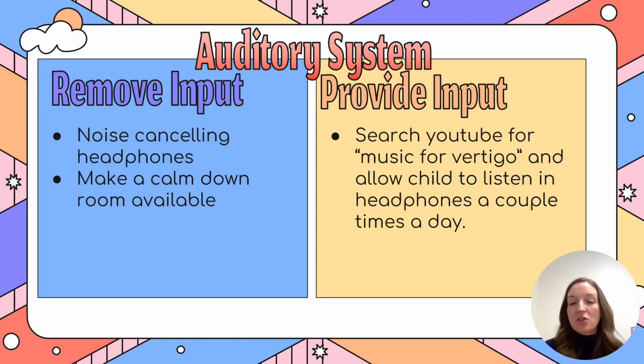I like to search music for vertigo on YouTube and let kids listen to that modulated music. It's very intense, but it does really help receive that auditory input. It actually provides a little bit of vestibular input, so this could be a strategy for the vestibular sense as well and can help regulate kids.